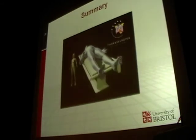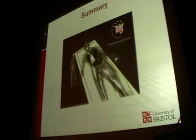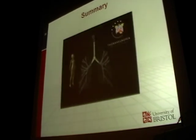To make the new tissue-engineered airway, the first stage was to take a donor trachea from a deceased donor. Then all traces of that donor's cells had to be removed using detergents and enzymes. That basically left a collagen scaffold.